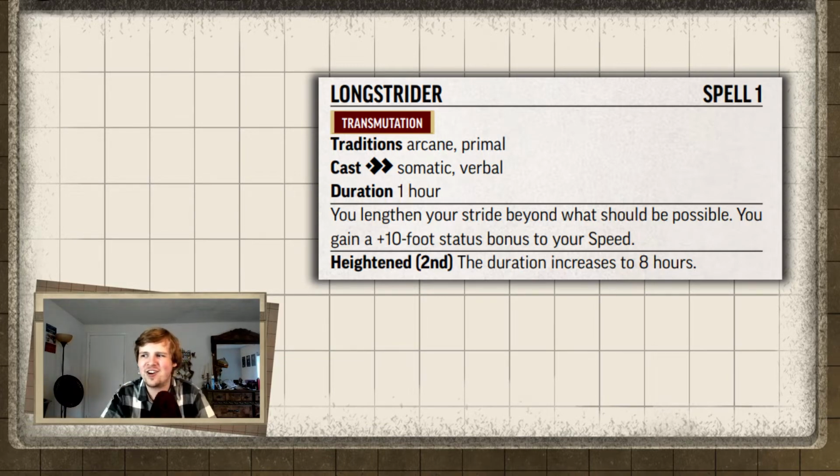But because you can only cast it on yourself, I'm not quite sure how useful this is. I'm not sure how often just the wizard or druid needs to make themselves a little faster, especially when you can just cast Fleet Step. I don't know in what situation, unless it's a very extended chase sequence, I don't really see this being better than Fleet Step. It lasts way longer, but it's just so much smaller of a benefit. I'm going to give it a 2 out of 5 stars.